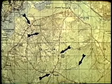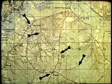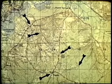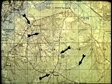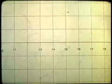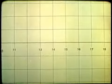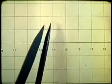Thus, medium or large-scale military maps, like this standard 1 to 50,000 scale map, are overprinted with an orderly system of lines called a military grid. Because of its relative simplicity, the Army uses this grid system for the expression of location. A grid system consists of two sets of parallel lines intersecting at right angles and forming a series of squares which are equal in size. The lines running horizontally head approximately east and west, while the vertical lines run north and south.